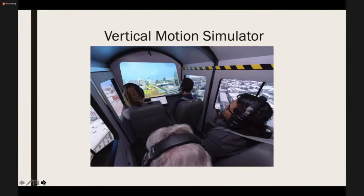So in this process of getting AAM, NASA comes with a vertical motion simulator. In this particular simulation, there are four passengers in this vertical simulator, and it is located at NASA's Ames Research Center in California, Silicon Valley. The vertical motion simulator, or VMS, allows NASA researchers to study the limits of what makes a comfortable air taxi ride. Yes, we are talking now about taxi rides.